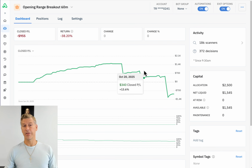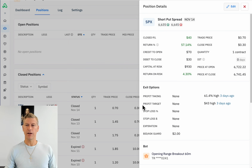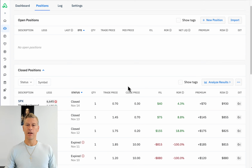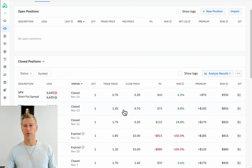Some of it is also the fact that I've been closing a lot of positions early. And many of those were profitable. For example, on Friday, I closed this one here. I took a $40 profit, but it was supposed to be $70 profit. Same thing here, $1.45 was the trade price. I closed it for $75 profit, but it should have been $145 profit.